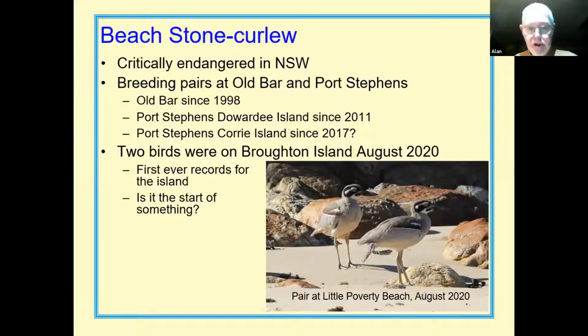Almost certainly they are progeny stemming from the various other breeding pairs that we have locally.